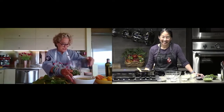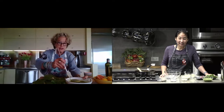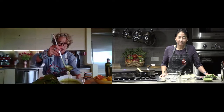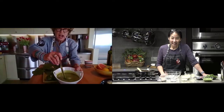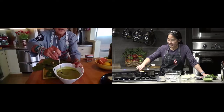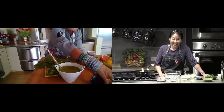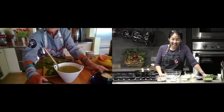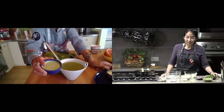But what I want you to do is see exactly the consistency that comes out. So you see this? This is just amazing. It's a great color. I use this, for example, as a dipping sauce. I want to just show you this. Can you guys see this? Okay. Yeah. So this is a dipping sauce that I mixed with a little bit of mayonnaise.